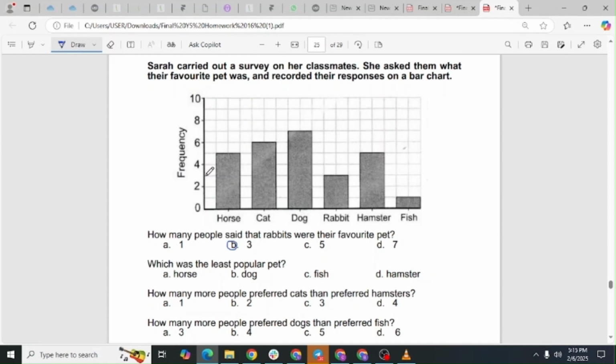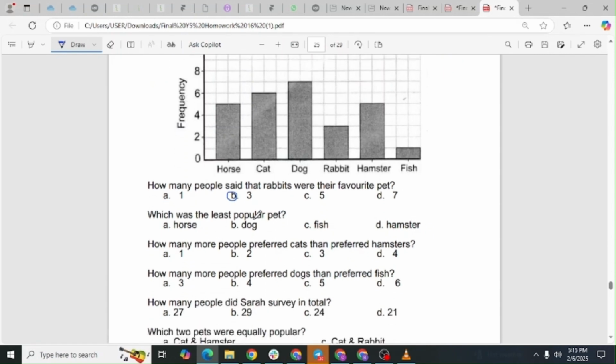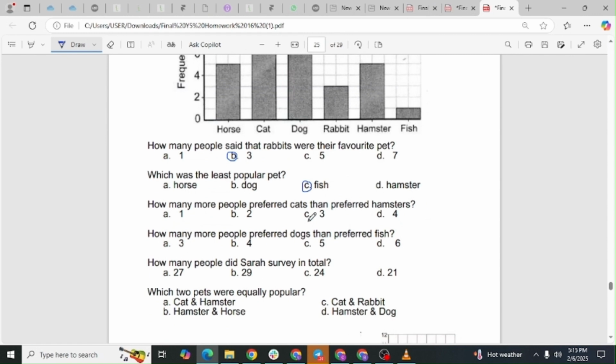Question 2. Which was the least popular pet? The number of votes for each pet is as follows. Horse received 5 votes. Cat received 6 votes. Dog received 7 votes. Rabbit received 3 votes. Hamster received 5 votes. Fish received only 1 vote. Since fish has the lowest number of votes, the least popular pet is fish. Therefore, the correct answer is choice C.